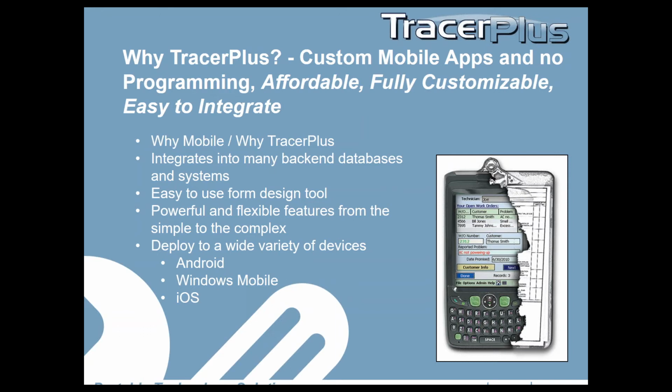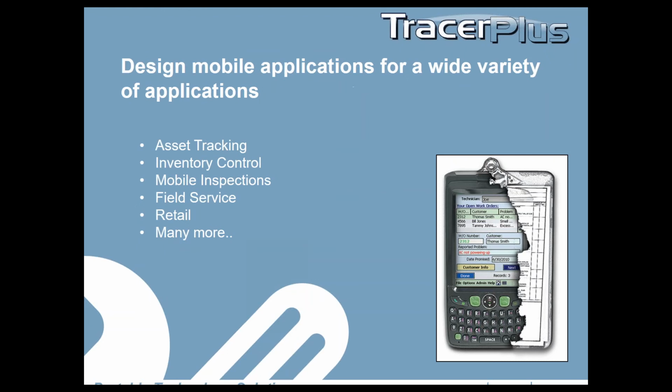So with TracerPlus, you can design mobile apps for a wide variety of uses. Some of these you'll actually see today, but you can do things for asset tracking, inventory control, mobile inspections, field service for things out in the fields, you can use it in retail operations, event management, and many more.